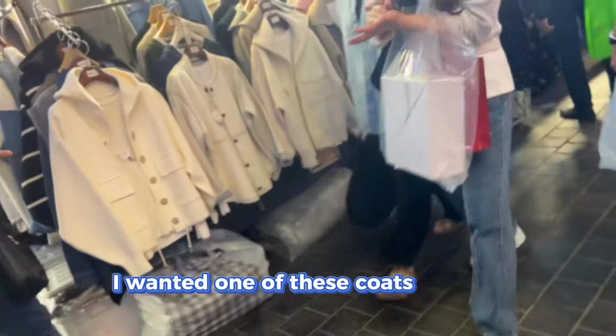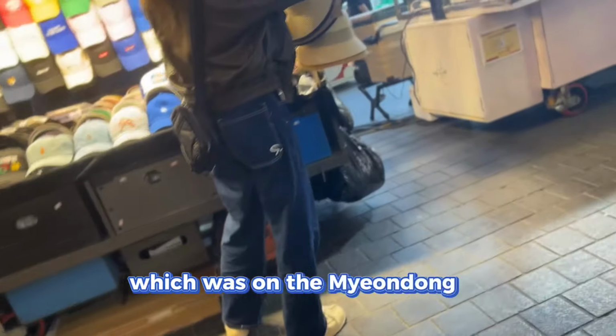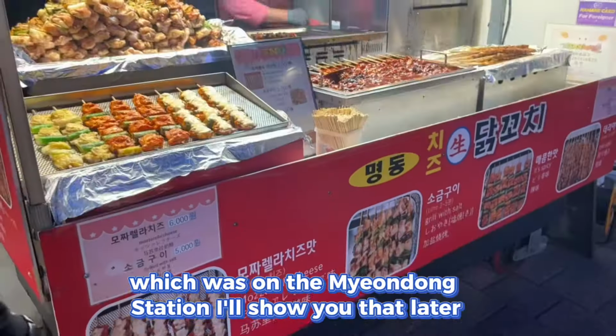I wanted one of these goats, but it was too expensive for me. But I bought one from the Myeongdong Underground shopping, which was on the Myeongdong station. I'll show you that later.